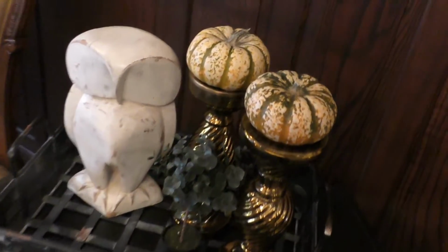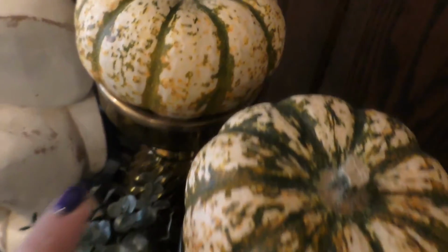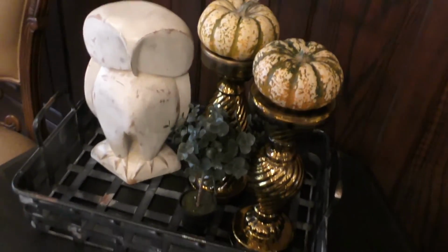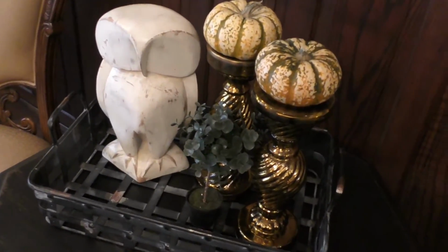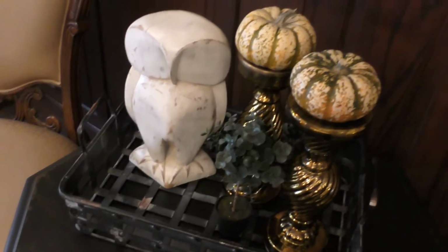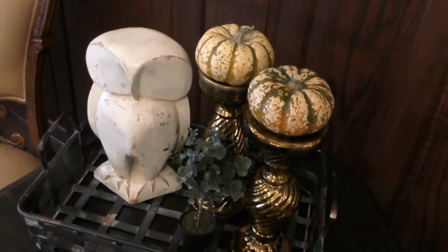I do like that. What do you guys think? Oh, I love these pumpkins, by the way. Matt found these, brought them home, love them. So here's where you get to intermingle a little bit of your own personality. I love owls. I'm totally okay with owls being in my dining room because, say it with me, it's my home. It's your home. We can do whatever the heck we want.